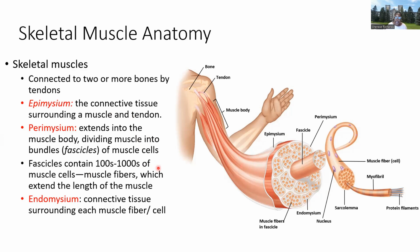The perimysium extends deeper into the muscle belly or muscle body, and then it further divides that entire muscle into groups that we call fascicles. So a muscle fascicle is a subdivision that can be found within the muscle belly itself, and that is surrounded by the perimysium, a slightly thicker layer of connective tissue.